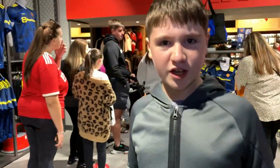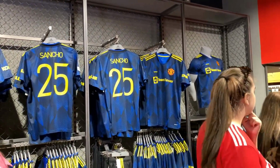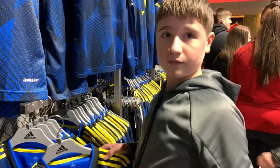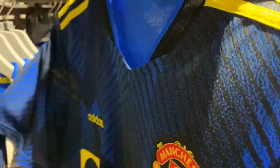Guys, new edition, the third kit for this season. Dark blue and bright yellow design. No name on the back.